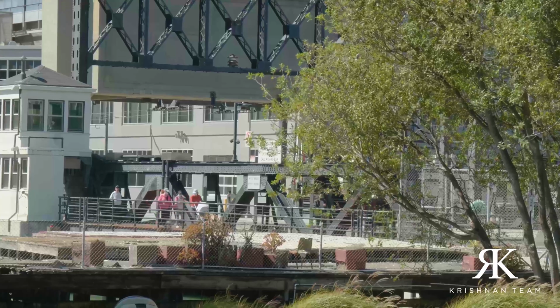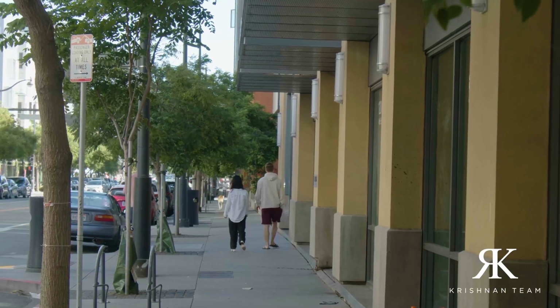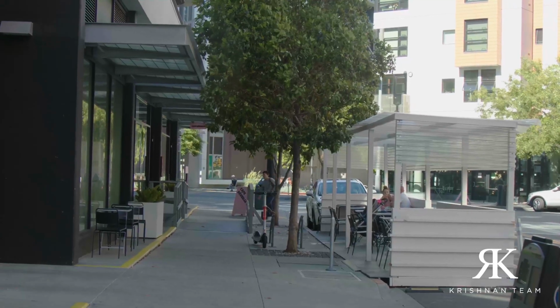In Mission Bay, you have a little bit of a smaller walking corridor. It's called Ford Street. On Ford Street, you do have a good mix of workout studios, Pilates, yoga. You have Gus's Market, which is phenomenal. You also have a few restaurants along Ford Street as well.